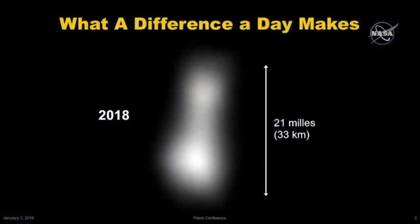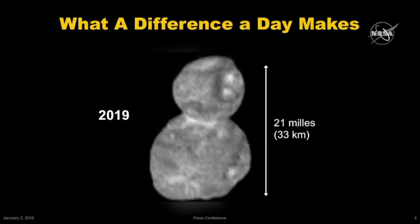Here's where we were just a couple days ago on December 31st, 2018. This was humanity's best image of Ultima Thule, made by New Horizons at a range of about 500,000 kilometers out. Well, that image is so 2018. Meet Ultima Thule.